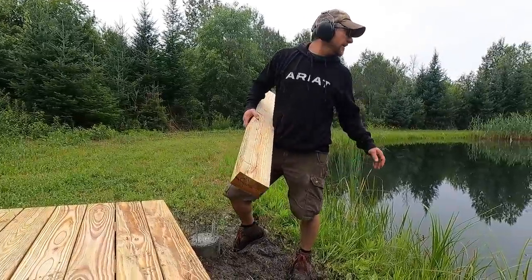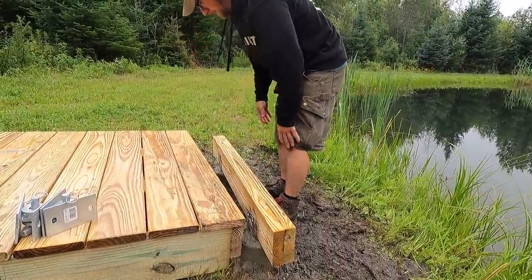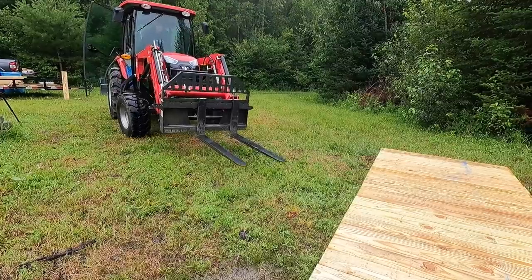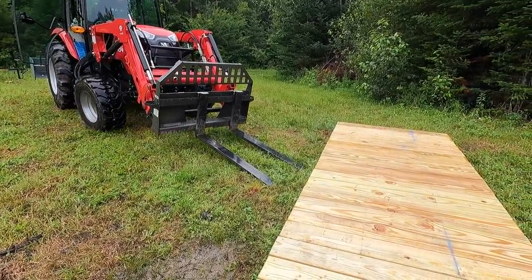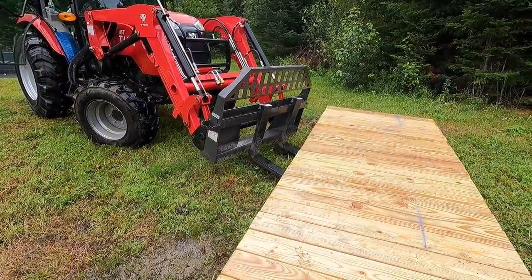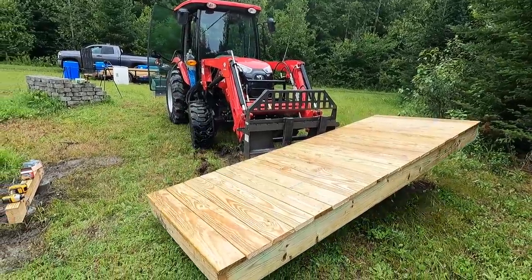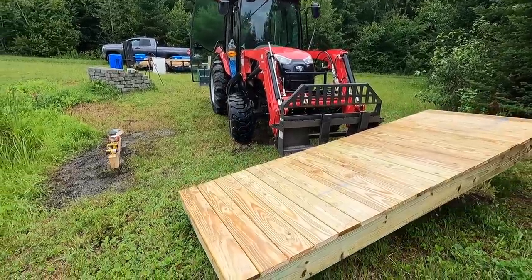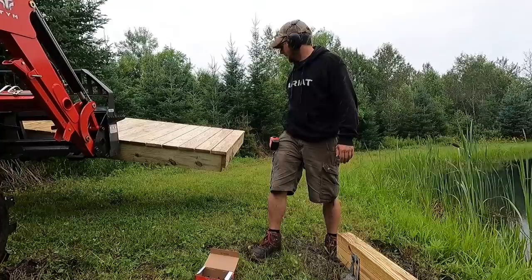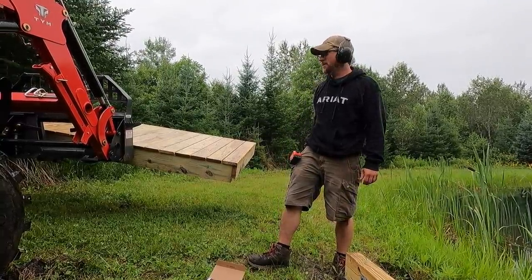Well, the rain's starting to slow down a little bit. It came down pretty good for a little while. Rain. Don't want to give up. I think we're going to turn into a rainforest up here.